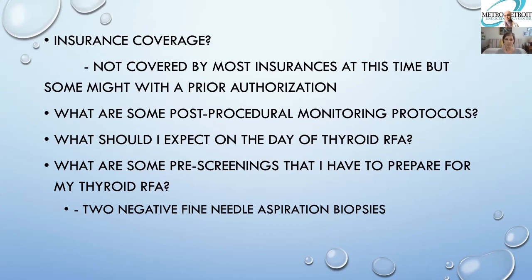Afterwards, they took me back to recovery to sit there and be monitored for, I think, about an hour, and then I went home. I was at the hospital from about 7 a.m. until noon. I went home and rested the rest of the day and ate and drank as normal. So it's a very easy procedure to have done. It's way easier than a major surgery, where you're going to have to be put to sleep and be admitted to the hospital.